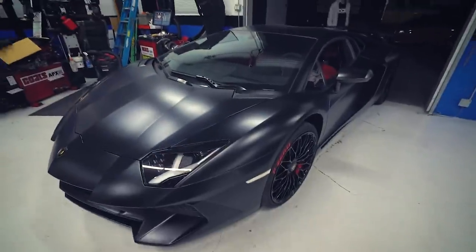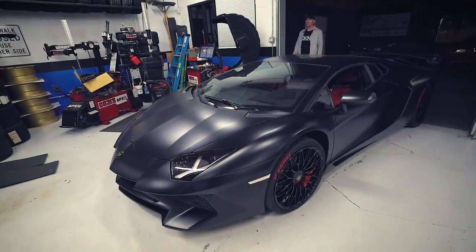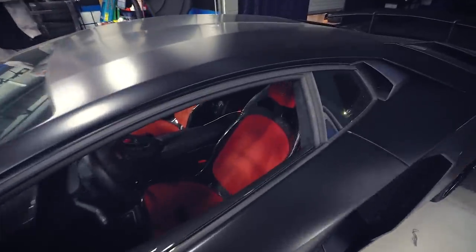And we go to the gala and lo and behold, what is sitting right out front on display? A satin black Aventador. It wasn't an SV at the time. They had not made the SV yet. I fell in love with that car and said that is one of my dream cars. And here it is in the actual crazy SV edition. I always thought this looked like, not the gray car that Bruce Wayne drives, but the legit Batmobile. Like, this is crazy.